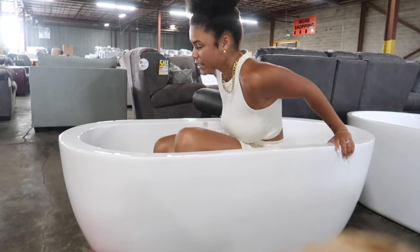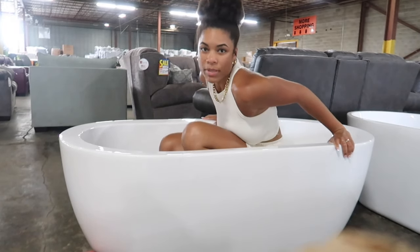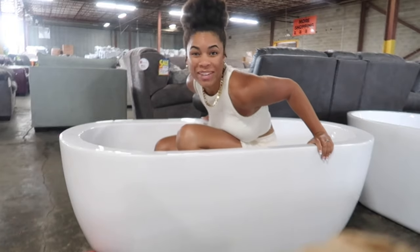It doesn't have this one big scuff, but it has a lot of smaller ones, whereas this one has one big one and like no smaller ones. But I feel like the smaller ones is better than one big one. I don't know, hopefully I make the right decision. I ended up getting the large tub and I got the little slip.